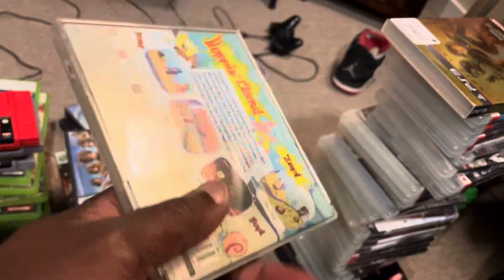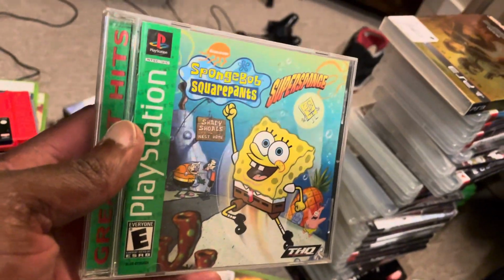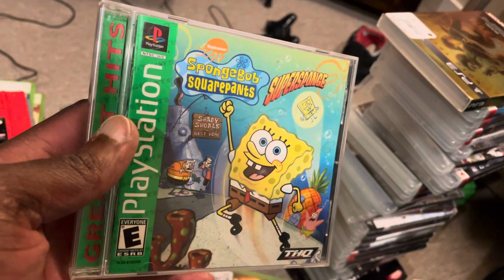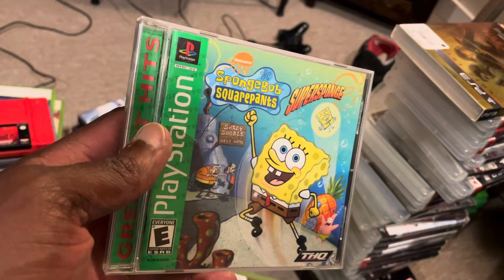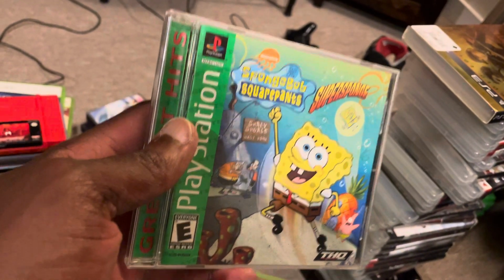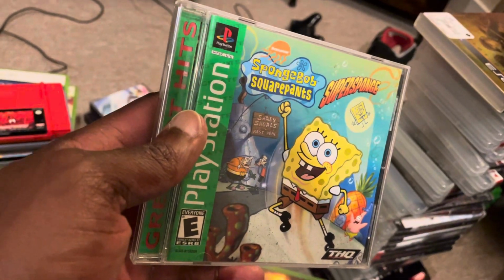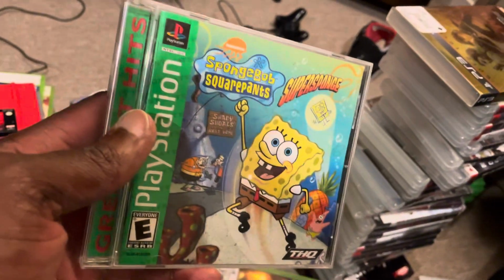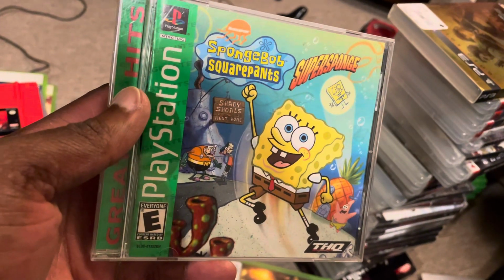These SpongeBob games are not bad games. They're actually pretty fun. Once you start playing them, they're really fun. I picked up SpongeBob Bikini Bottom on the GameCube this summer. I found that at GameStop as well, and it's cool because that one was only 13 bucks. That's a very fun game too. It's a 3D open platforming adventure game. Very cool one. But cool story on this one.